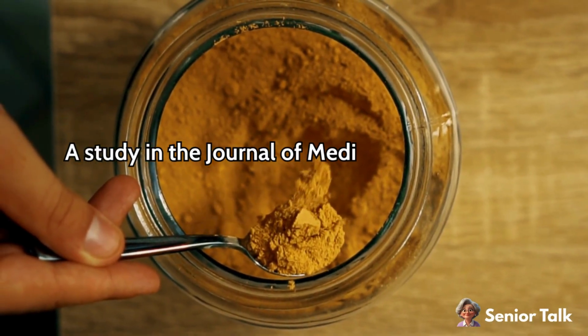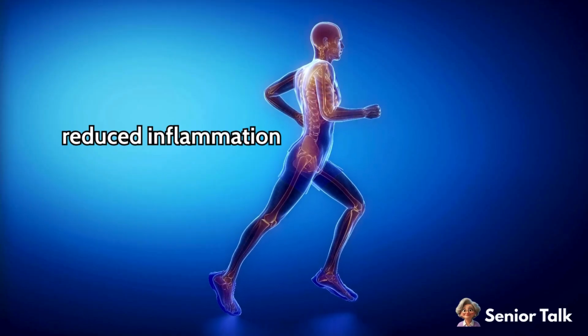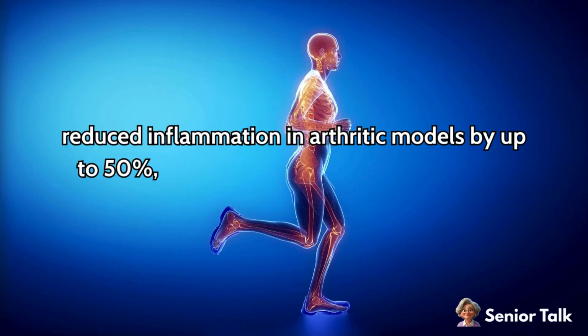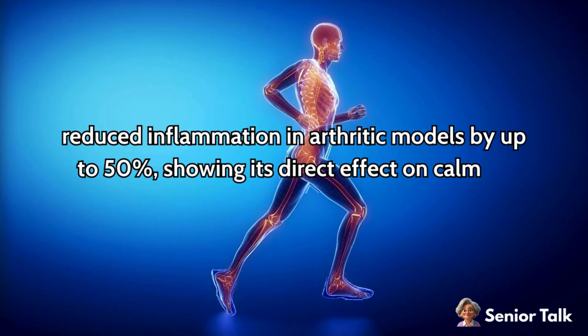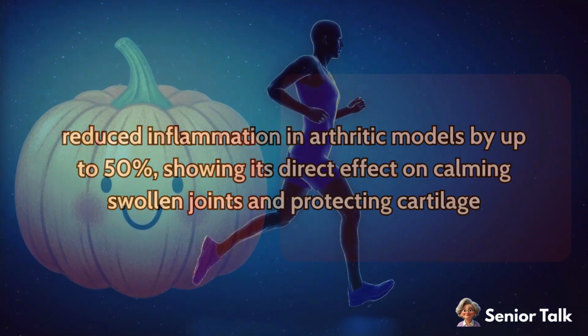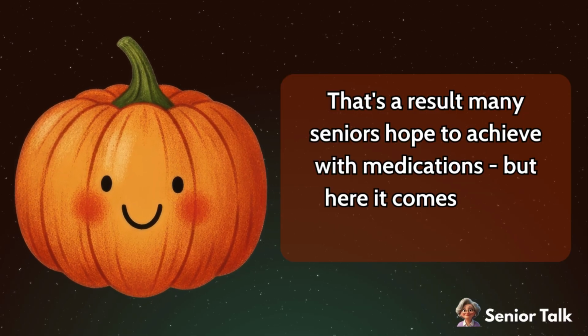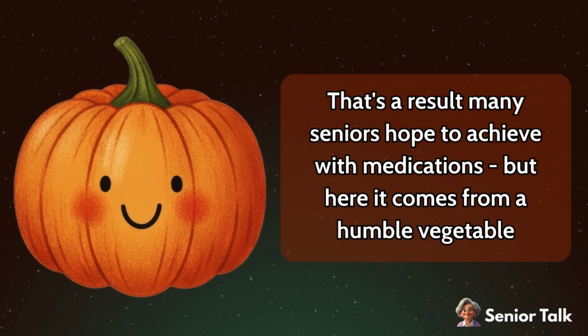A study in the Journal of Medicinal Food found that pumpkin extract reduced inflammation in arthritic models by up to 50%, showing its direct effect on calming swollen joints and protecting cartilage. That's a result many seniors hope to achieve with medications. But here it comes from a humble vegetable.